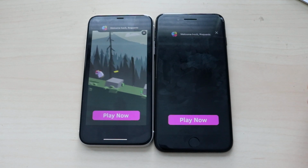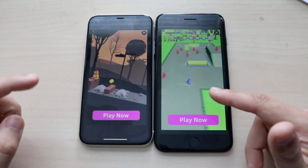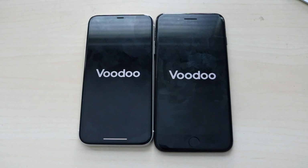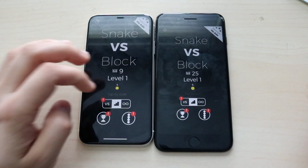So that's one thing I've been immediately able to see. Even with Real Racing 3, that took a very long time on the iPhone 7 Plus, and we already had the ad loaded on the 11, where the 7 Plus definitely took its time for sure. Snake vs. Block, 3, 2, 1. And the iPhone 11 did beat it by a little bit.